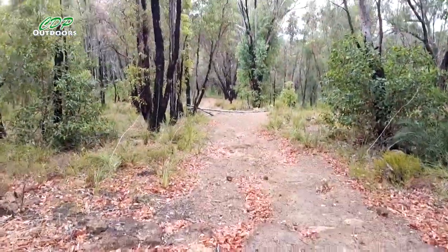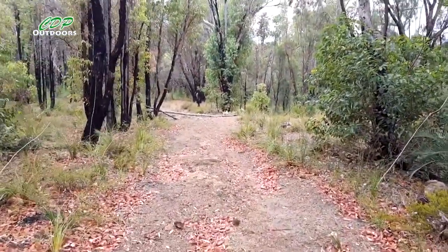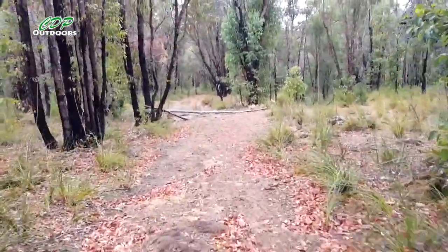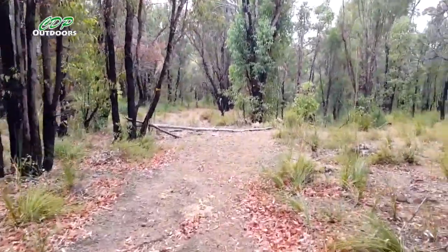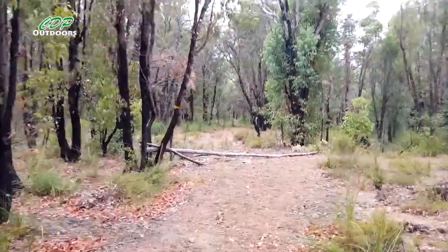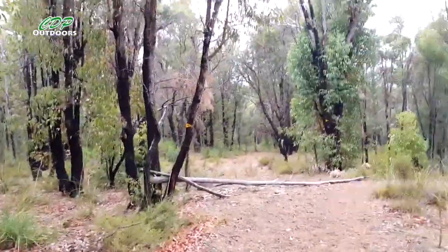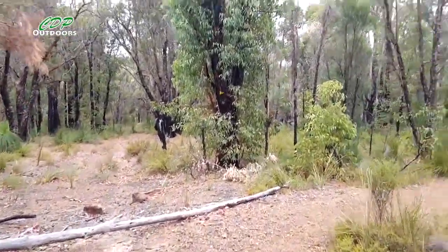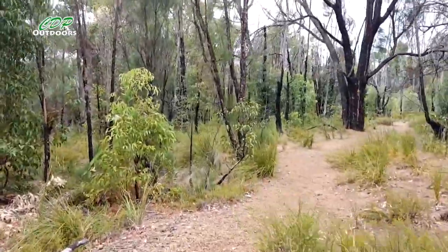They've done the same again here. We've got to go right. The wargle on the tree there on the left is pointing to the right. And they've laid a branch across the track where it used to carry on. At this point we're about 400 metres away from the Ball Creek shelter.